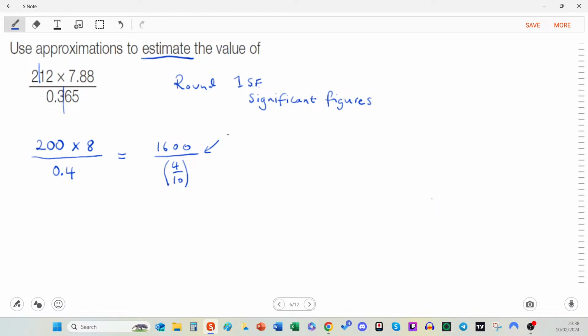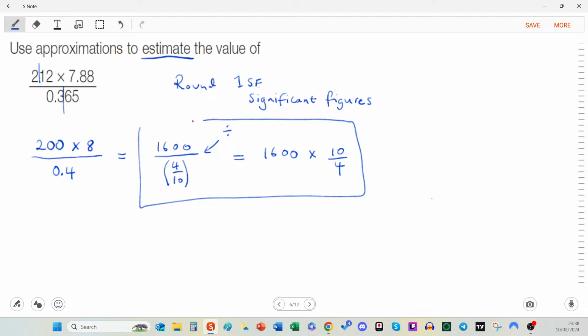And remembering that this represents a division, we can remember that if we divide by a number, it's the same as multiplying by its reciprocal. So this would be 1600. Instead of dividing by 4/10, multiply by 10 over 4. This is the same thing here. So divisions can get tricky, so we can convert, as long as we're very careful what is being divided, fraction on the bottom.